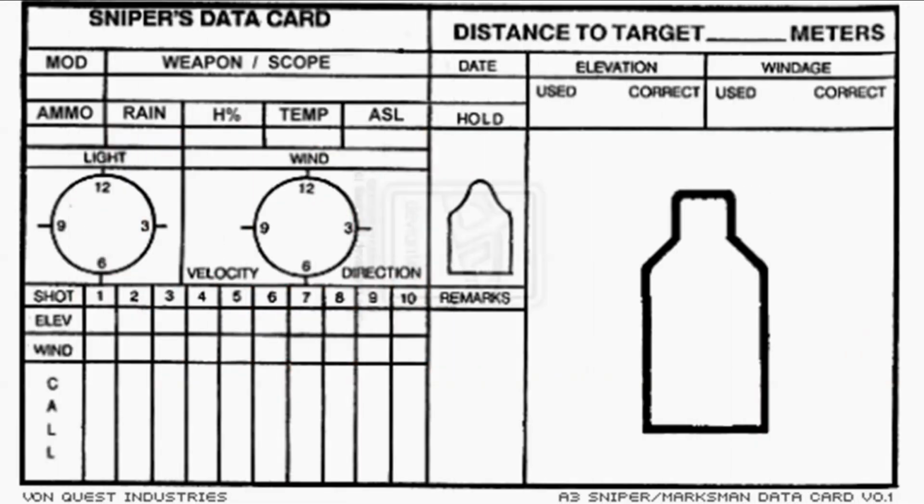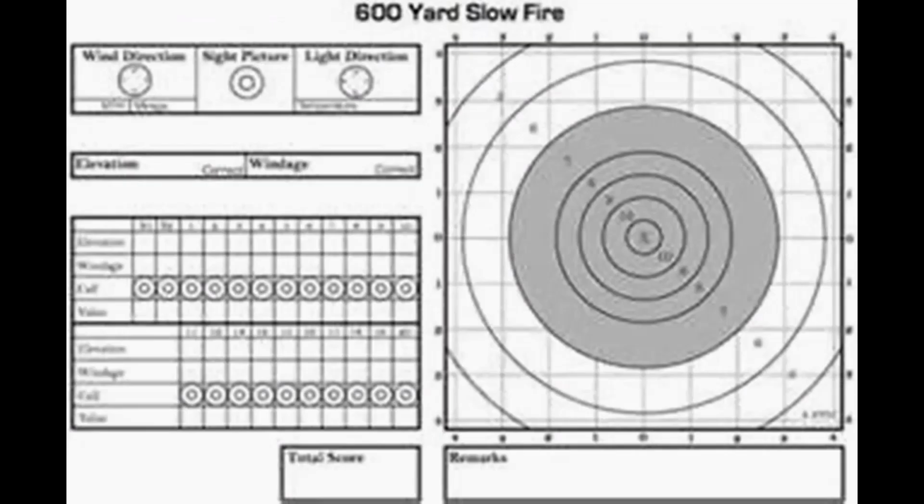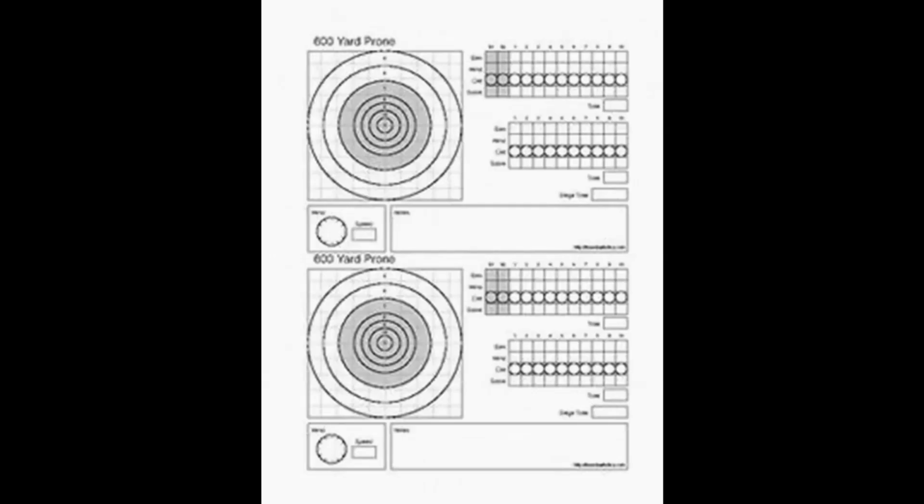There are so many different sniper data books out there that it's hard for me to pick which one I like the best. What I like to do is every once in a while I'll download targets from the internet, and I'll use those targets and write my data on them. The information you need is so easy to find, and there's so much of it out there. All you have to do is look, find the material you want to use, and make your data book out of that.